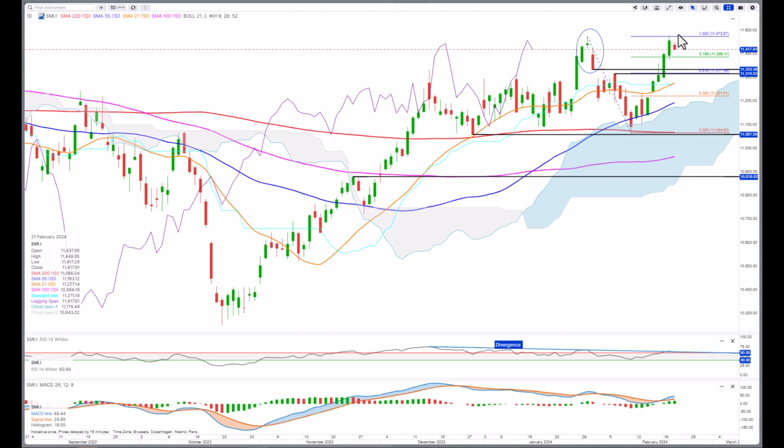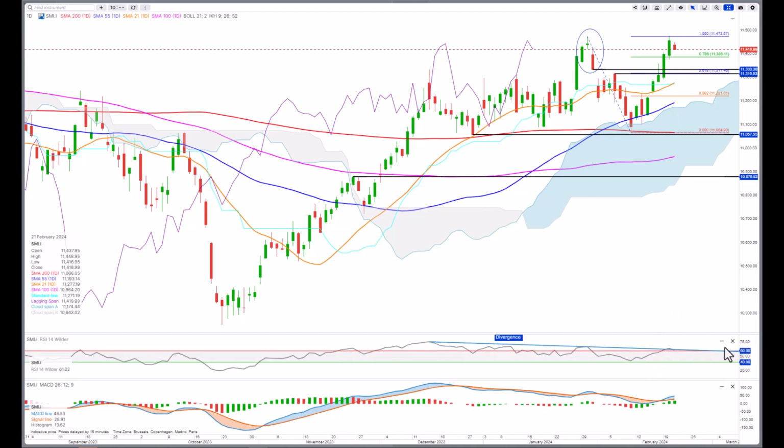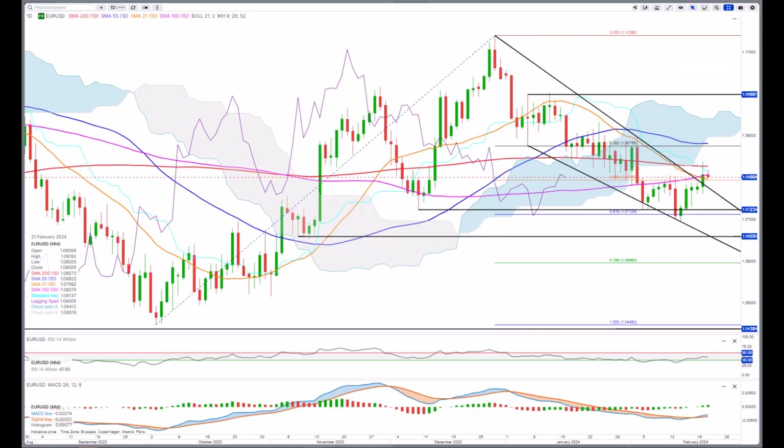SMI 20 touched the previous peak there from the 30th of January at 11,474, just with a little spike higher actually. It needs to close above for further upside momentum, but I think we will get it. We have RSI back above the 60 threshold. It was back above the upper falling trend line, so there should, despite being divergence, be some upside potential.